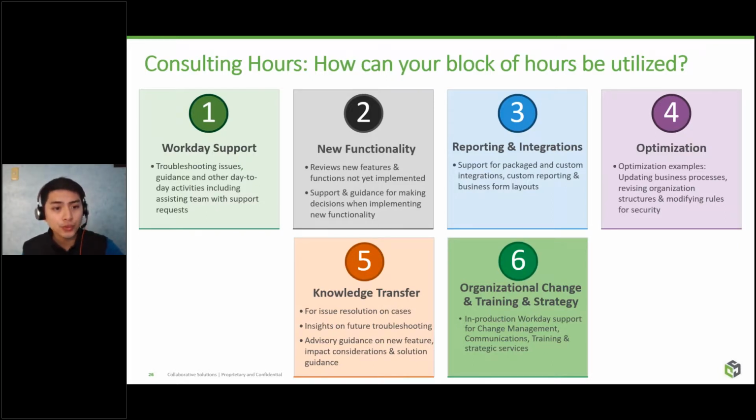These hours are also good for helping you with any new functionality. As Workday releases occur, we're providing support to you in those areas. What happens if you need help turning on things? If you need help turning things on, or need a couple hours to run through setup of a feature, these as-needed hours are a perfect fit.